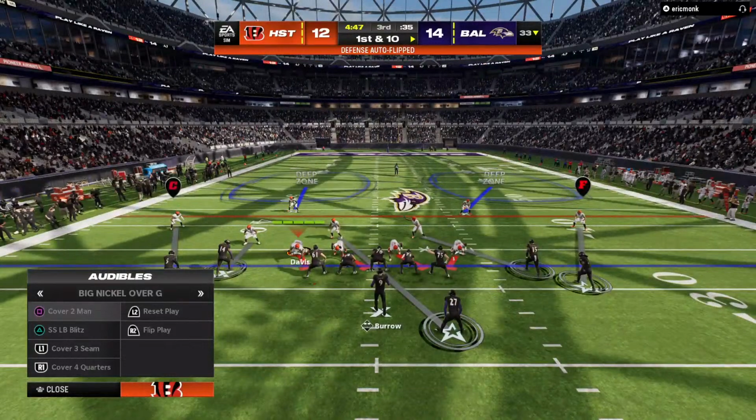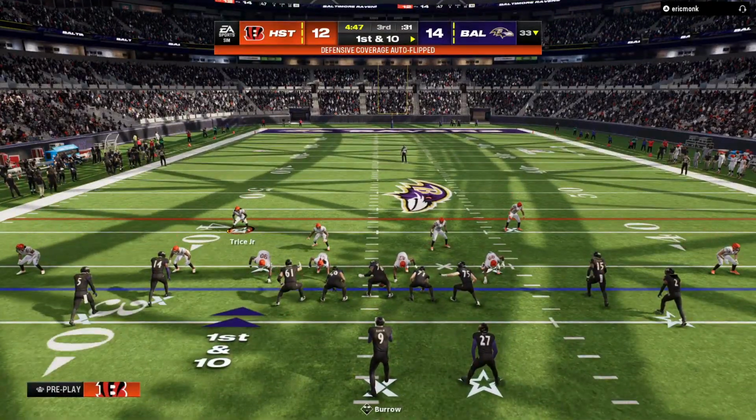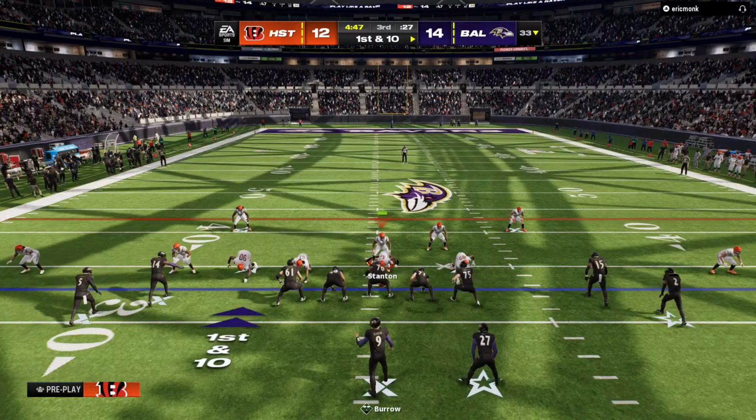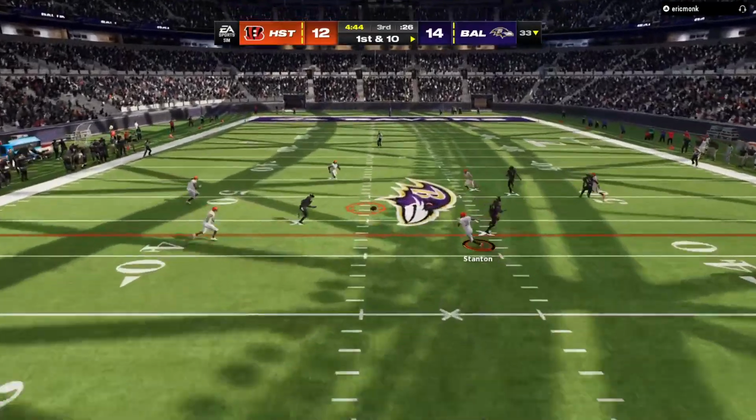Here we go, here we go. Baltimore offense 12, at the line, 12, set to get 11 going. 11 MT. 11 Thomas. 12. Stop. On 1st and 10, Joe Burrow.